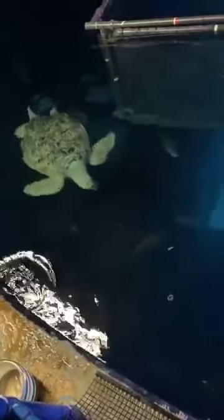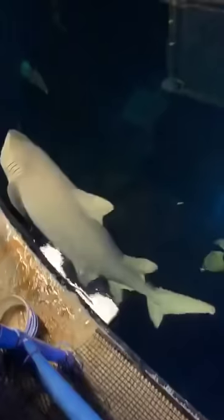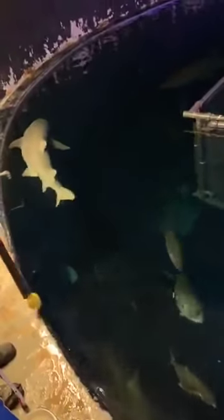Zach has asked, why do sharks lie on the bottom of the tank? That's another really good question. Some of the sharks in here, like our lemon shark just swimming past, can't lie on the bottom because they have to keep swimming around with their mouths open to keep water flooding over their gills.